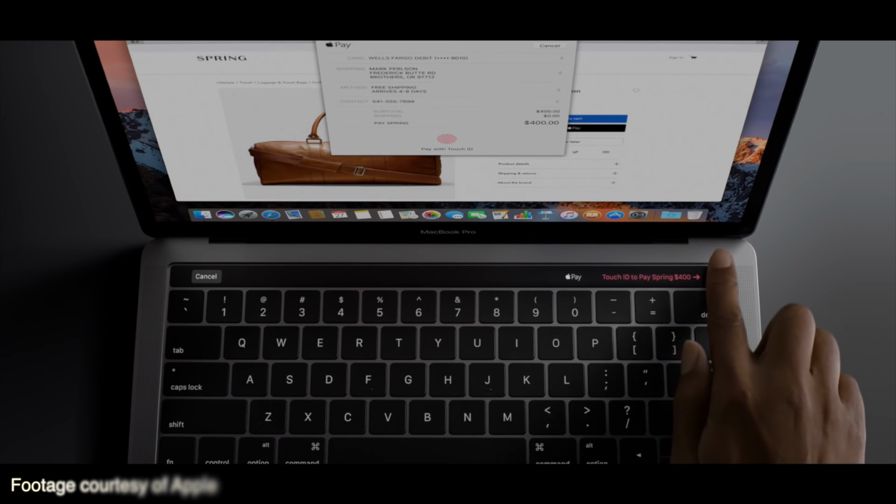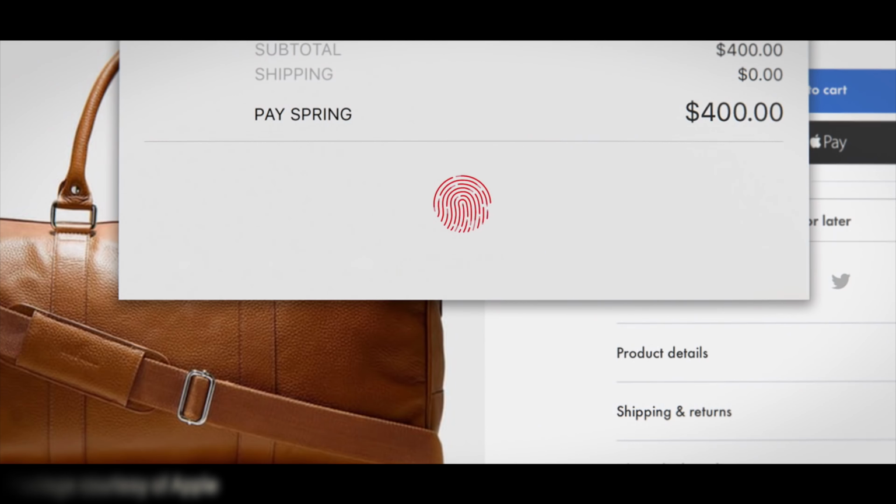Yes, the new MacBooks get their Touch ID, and by new MacBooks I mean the one with the touch bar, because right now on the top right hand of the chassis, if you look at the touch bar, it's on the right hand side, there is a fingerprint sensor, and just quite like on the iPhone or iPad, you will be able to not only log into your system using your fingerprint, but you're also going to be able to pay for things with it too.